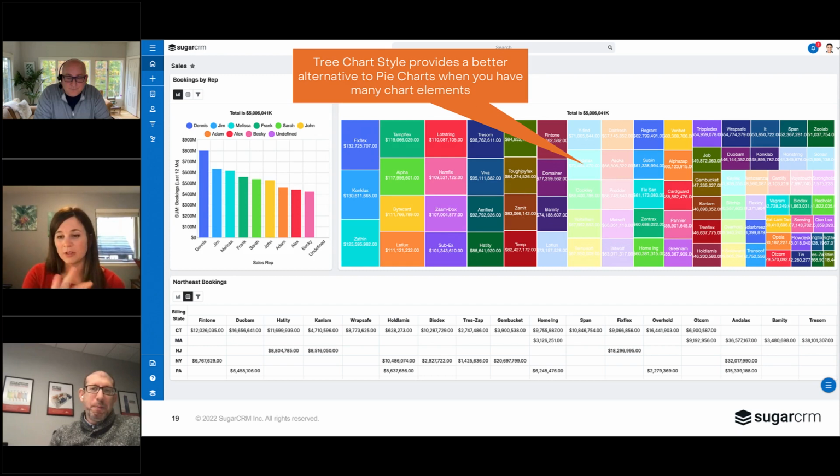Okay, so on this slide, what we're looking at is one of those visualization types that Christian pointed out earlier. This is the tree chart style. It's a really good style for when you have a lot of data points. In this case, we're looking at product bookings, and you want to understand relative performance. That's what the size of the box corresponds to. Traditionally, you would probably do this in a pie chart.